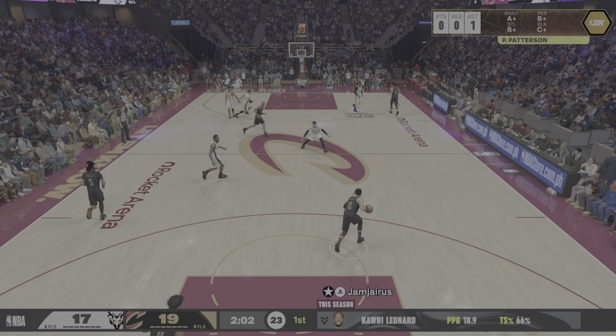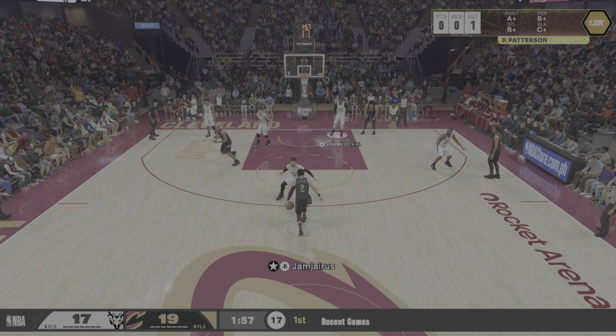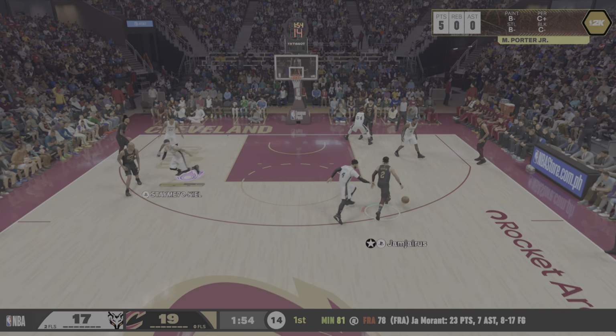I know it's early, but you have to wonder if these offenses can keep this up. There will be some letdown at some point, but these teams, they are built to score.